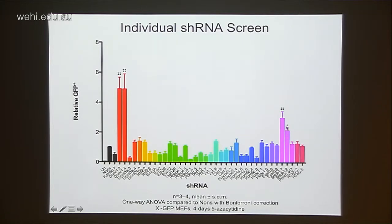And what you can see here in magenta is that the two hairpins targeting Setdb1, which is an H3K9 methyltransferase, a mark found on the inactive X, led to an increase in GFP expression.